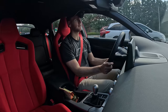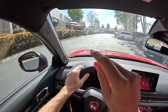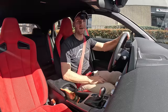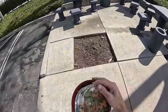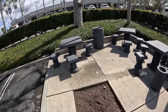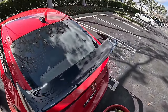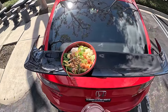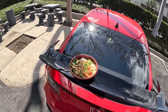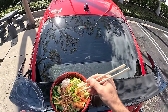Ooh, and speaking of brakes, I'm gonna go take one, get some lunch. I'm hungry. And I've made it to one of my favorite poke spots, Wow Bento. Look at that. This poke bowl is beautiful. I could eat it here on these tables, or I could use the Civic Type R's built-in table, which, because of the shape, makes the bowl a little wobbly. But you know what? I will not be deterred. This is not just for downforce. It's also highly practical.